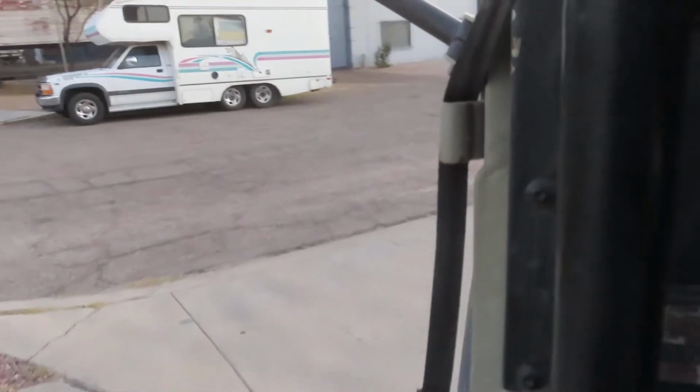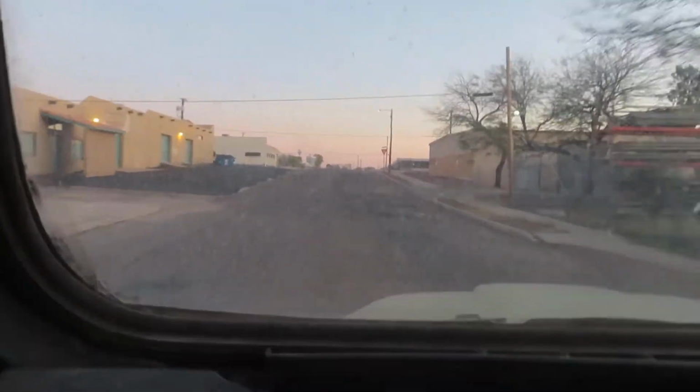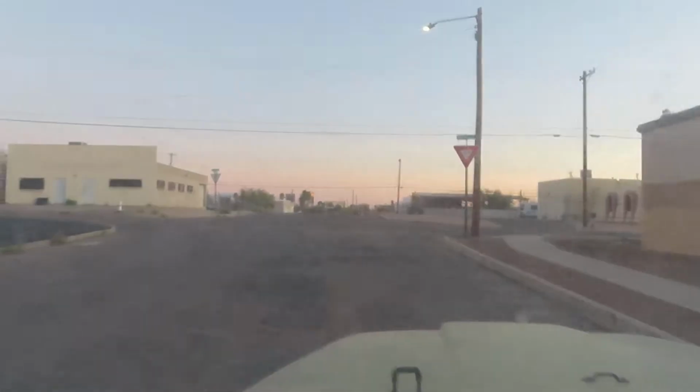Just to let you know, I'm sitting very low in this thing right now because the brackets aren't on the seats. You can barely see over the steering wheel. Sounds cool. Woohoo! And it wanders all over the roads like you might expect from a Jeep with giant tires.